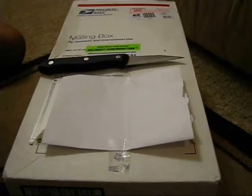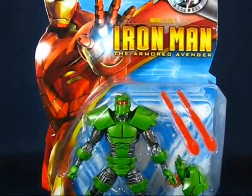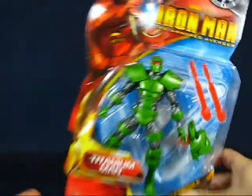I shoot him in the eye. Ooh, that must hurt. Look at the figure here in the package. You can see Iron Man.